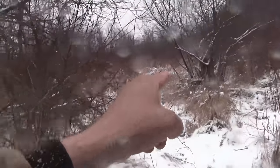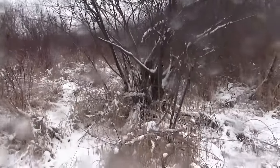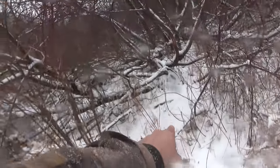See some rubs up there. Right there. Still within bow range of that. Oh, look at that rub. That's a big rub, right in a bed.